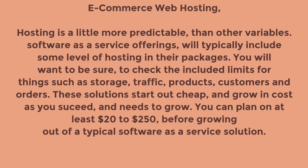You will want to be sure to check the included limits for things such as storage, traffic, products, customers and orders. These solutions start out cheap and grow in cost as you succeed and your needs grow. You can plan on at least $20 to $250 a month before growing out of a typical software-as-a-service solution.